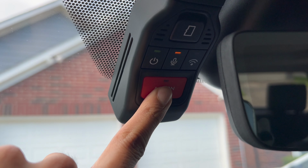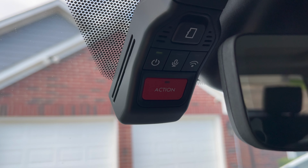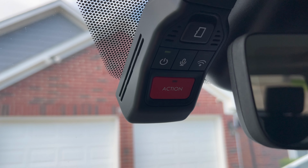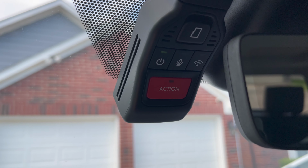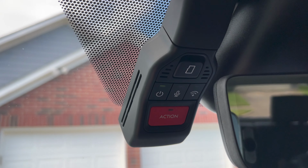Now, once you want to stop it, you simply hold this button and you'll hear that beep again, and then you will no longer see that red flashing light. That indicates you have ended adventure mode. When we go through some of the footage I have for you, you'll be able to see what adventure mode looks like, the quality of the recordings, the audio and whatnot. But overall, a great camera, a great feature, very happy with it.